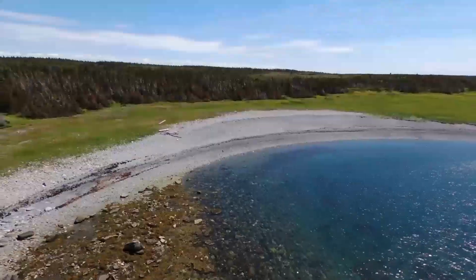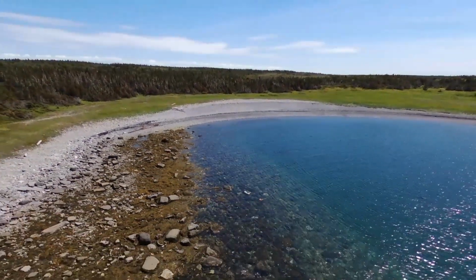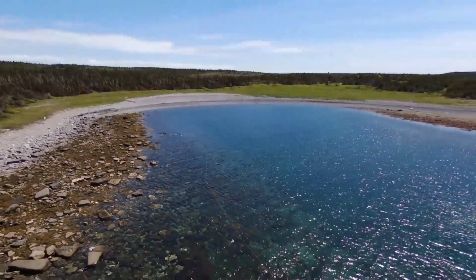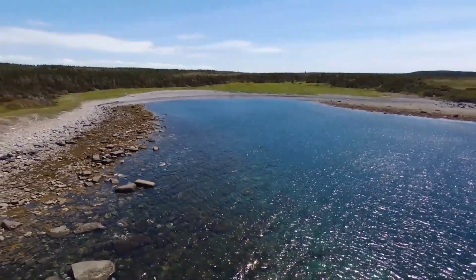Now, if you're the adventurous type, this is what I would do. Instead of returning on the path to where you started, continue around the cove to the east side of the northernmost point of the cove. From here will be only you and another 3 hours of fantastic hiking. This will take in all of Eastern Point.